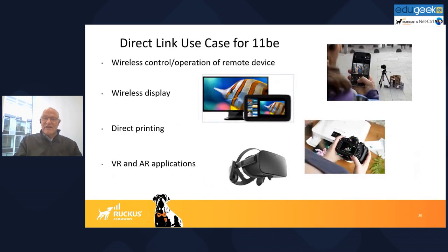What we also get is a direct link use case. It's been around for a long time in some of the other standards, but now there's the ability to use very low power, certainly in the 6 gigahertz band, to connect out to devices, similar to Bluetooth capability but connecting higher bandwidth devices: headsets, virtual reality and augmented reality headsets, direct printing, wireless displays, all those kinds of things. That very low power capability brings us into Wi-Fi 7, but actually gives us the benefits of those short distance communications as well.